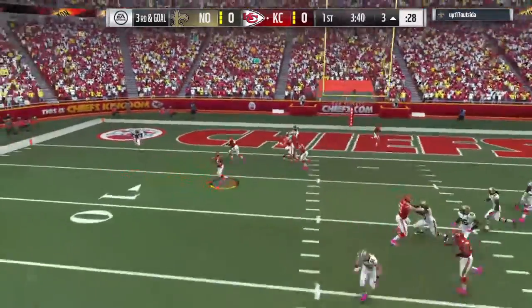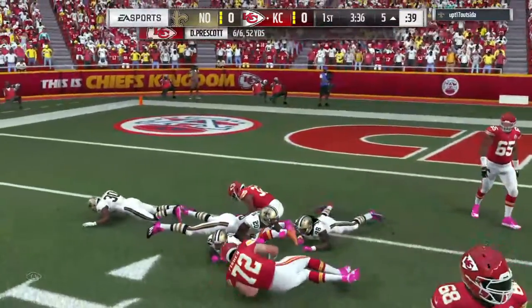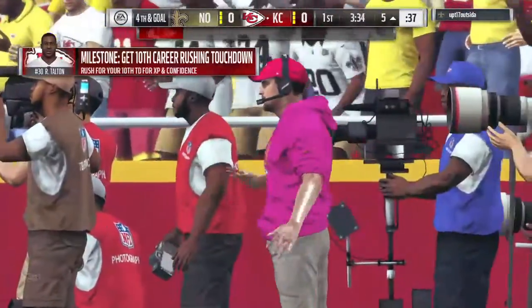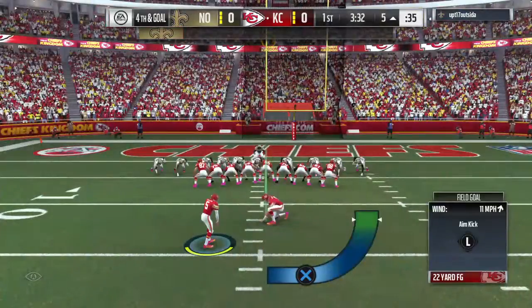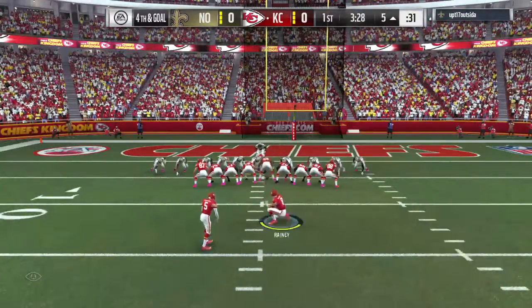Prescott on 3rd and goal. This will be caught at about the 6. And he'll go backwards, losing yardage to the 5. He lost 2, and it brings up 4th. Well, you can see what they wanted to do. They wanted to set up the screen there, but it got blown up.